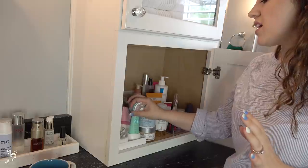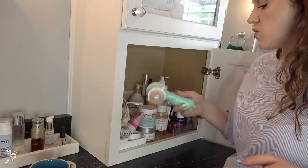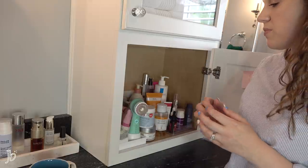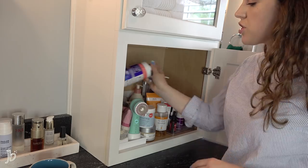So I have my Clarisonic. I don't use it as much as I used to. They sent me this one, and I had my old one for years. I don't know, I just don't use it as much. So I'm thinking about maybe getting rid of it. But then I've just got contact lens solution back here.